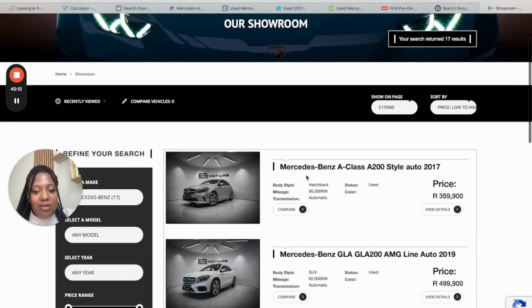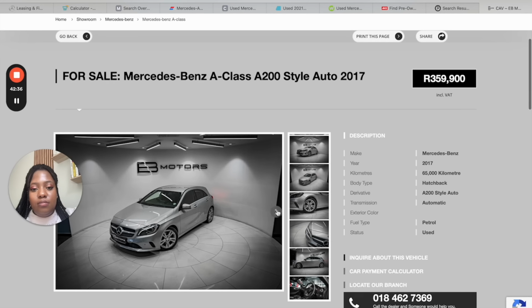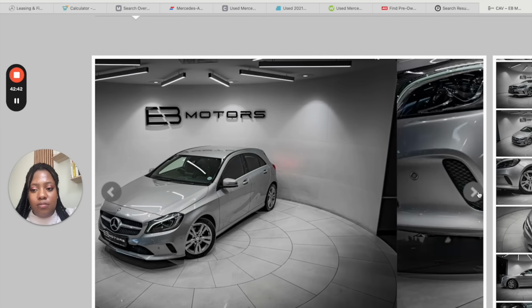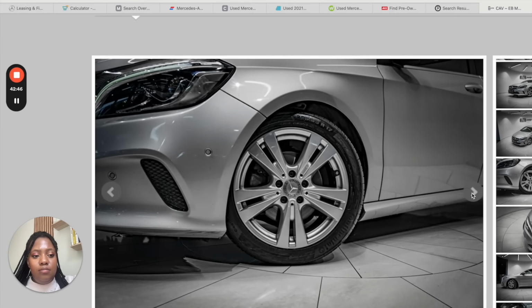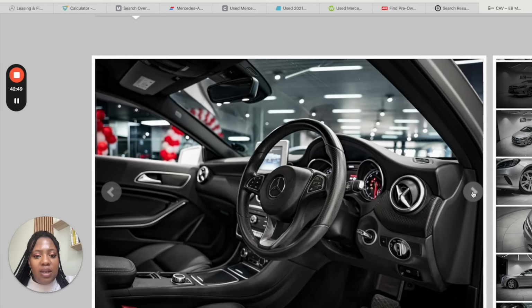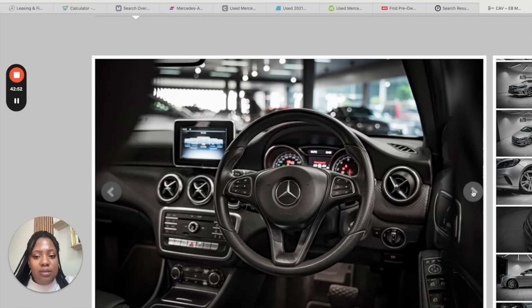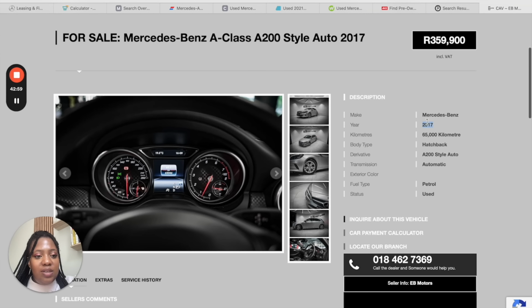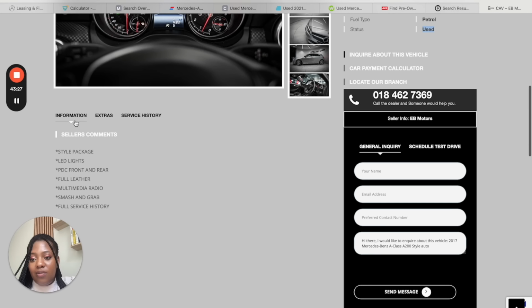C class. Okay. Let's do this first A class. They're saying it's a hatchback. Okay, looks good. Leather seats. Old dashboard though. Yeah, old dashboard. Okay, 2017, 65,000 kilometers. That's not a lot. That's about 4 years. So this car hasn't traveled much. Obviously, we know it's used. Fine, seller's comments.